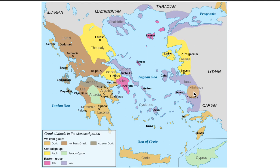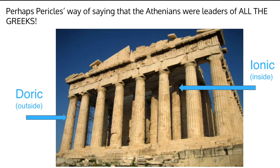What does it mean that, unlike any previous Greek temple, the Parthenon tries to combine both styles? What is Athens saying here? One interpretation suggests that this is Pericles' way of saying that the Athenians were leaders of all the Greeks. So in addition to filling the building with imagery that celebrates themselves as winners in the war against the Persians, the Athenians are also talking to the Greeks and reminding them of their superiority. They, the Athenians, are the ones who won the war on behalf of all Greeks. They, the Athenians, are now the leaders of all Greeks.